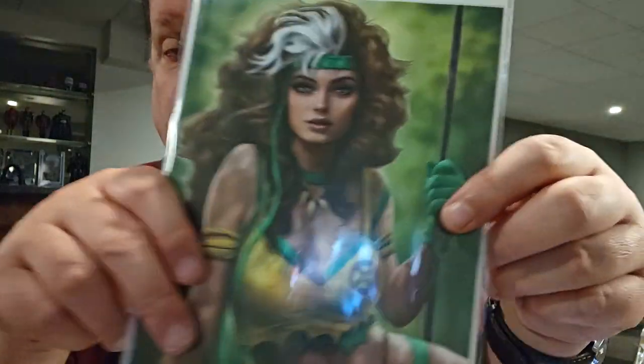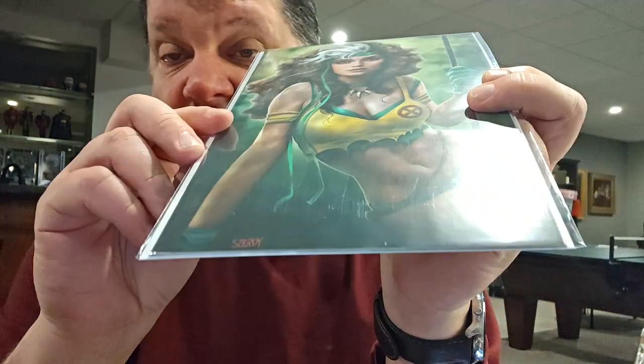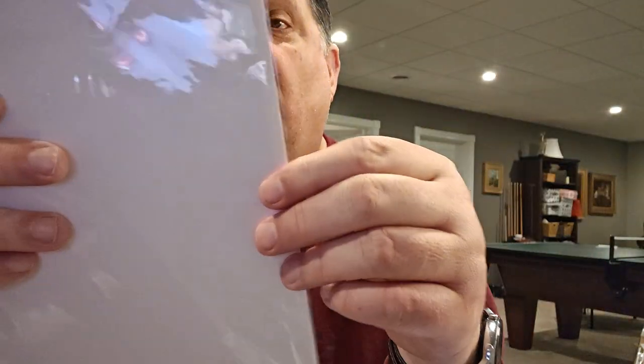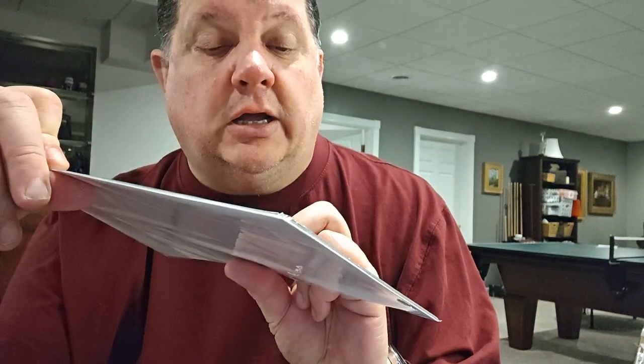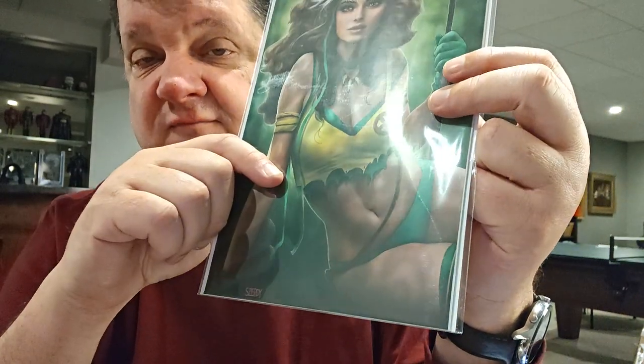Okay, this is Rogue. I'm sure it's Rogue. I'm sure it's a variant cover because, again, no title, no number, nothing. Wait. S Nerdy. So, I have no idea about this one, but cool cover. Rogue just decided to rip her shirt. She was pissed off. She just said, forget this, I'm ripping it. Okay.